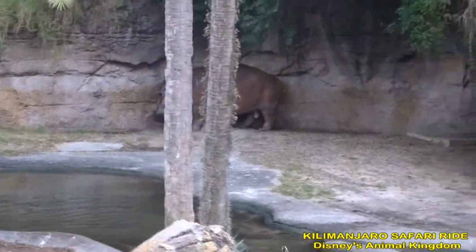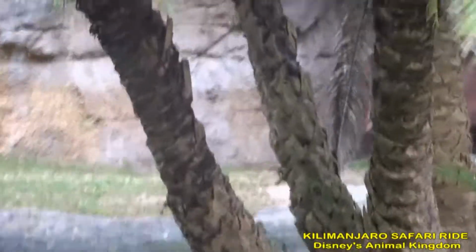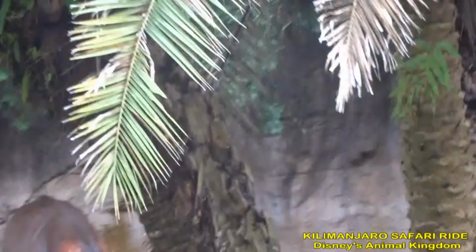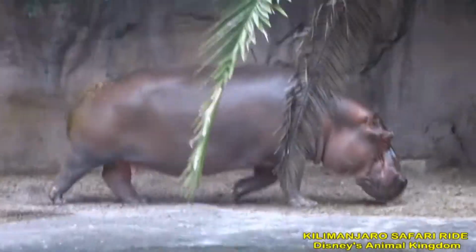See just how big these hippos are. They have to be around 5,000 pounds each. The name hippopotamus means river horse. Hippos are related to whales, but also pigs and other even-toed animals like that. Let's see if I can get to where everybody can see. Make sure everybody's staying seated for me, please.